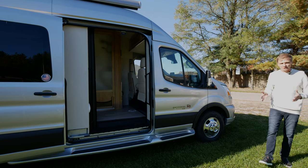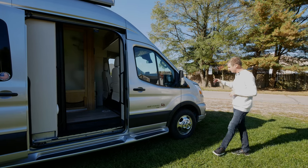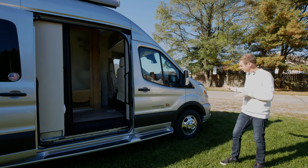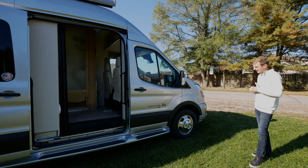It's gonna be a gas engine, uses just your standard gasoline available pretty much at any gas station across North America. Again, 3.5 liter, 400 pound feet of torque. Really, really great gas mileage on this too. So this is gonna average in the mid to upper teens as far as your mileage per gallon.